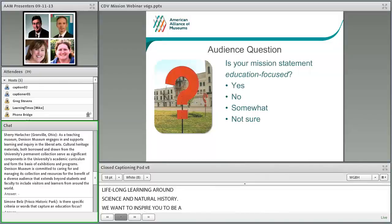Right, and I'm looking at Cheryl's comment, Cheryl Taylor, who asks, do you agree with the notion that just because a mission statement contains the word education doesn't necessarily mean it is education focused?